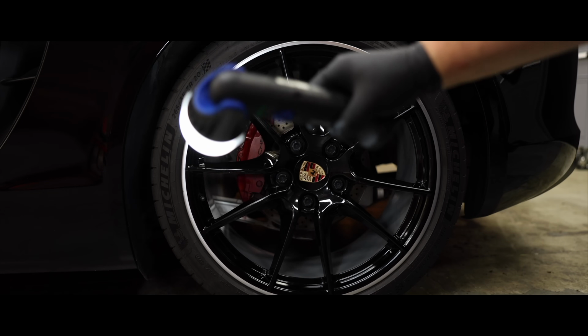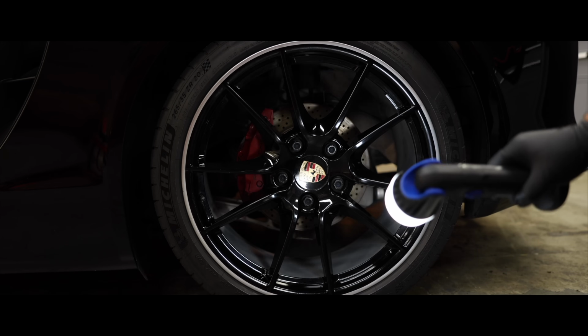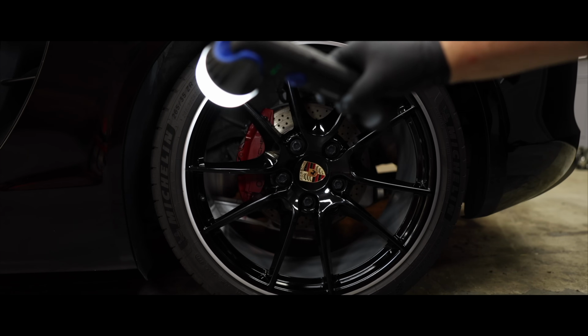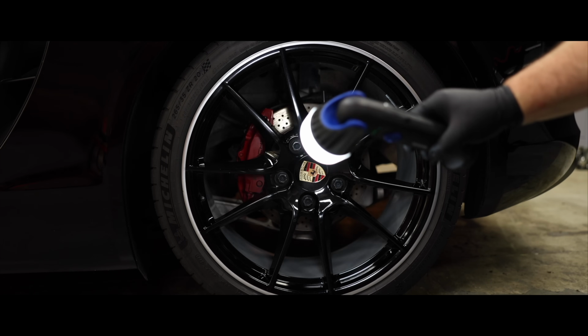I just love the way these wheels turned out. In fact, I think it was the first thing that the owner commented on when he saw the finished car. They just seem to have a new lease on life. Very clean, sharp, dark and glossy.